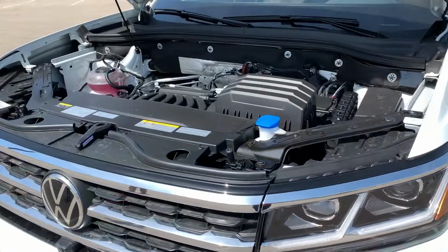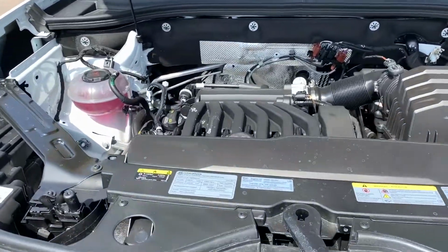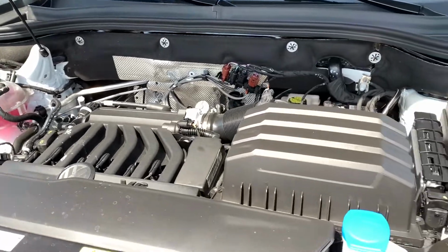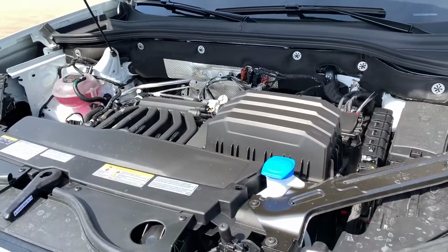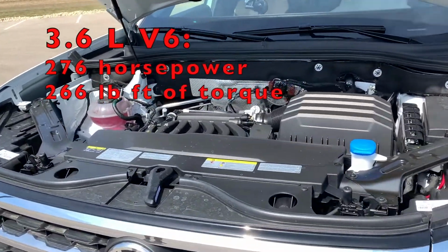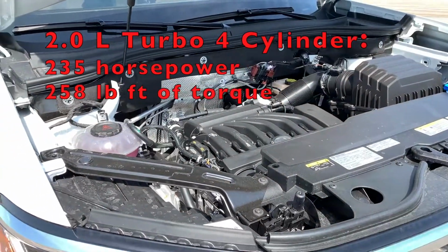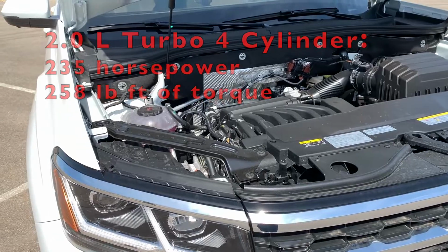Right, so going underneath the hood of this 2021 Volkswagen Atlas Cross Sport, we have got the upgraded 3.6 liter V6 here. It looks really, really nice. I love the Volkswagen emblem on it. And the general engine bay just looks a lot nicer than you would expect from some of these midsize SUVs. This does produce 276 horsepower and 266 pound-feet of torque, which is slightly higher than the normal engine you would get, which is the 2-liter turbocharged 4-cylinder, which produces 235 horsepower and I think 258 pound-feet of torque.